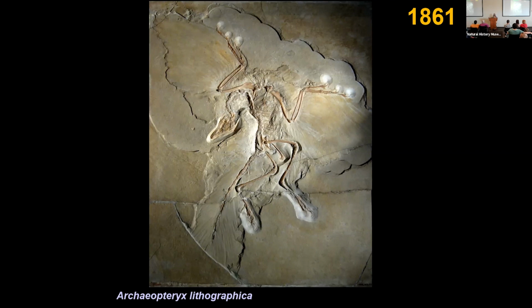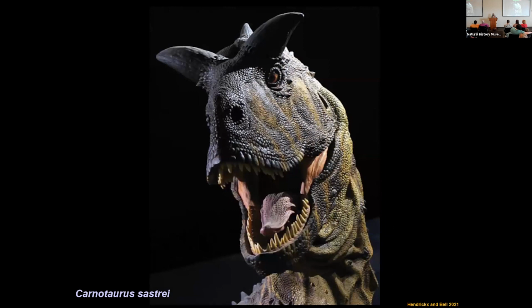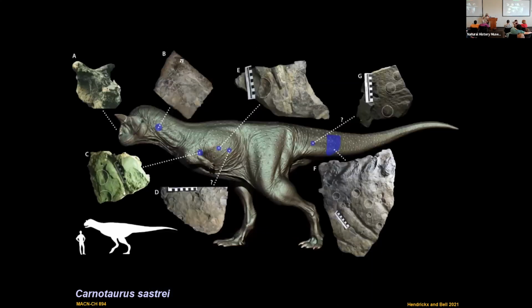But then really, within meat-eating dinosaurs, there's a big lull all the way till 1990. And in Argentina, Argentine paleontologists dug up this really cool dinosaur called Carnotaurus. And as they were prepping the face, they started to realize that they had skin preserved. So this reconstruction of this animal is actually very, very accurate. A paper just last year was published redescribing all the skin. We have skin from all these different places, but likely the entire animal was covered with skin.